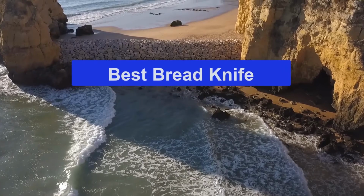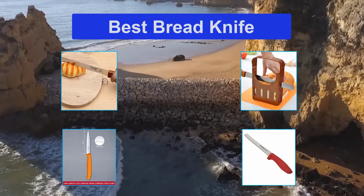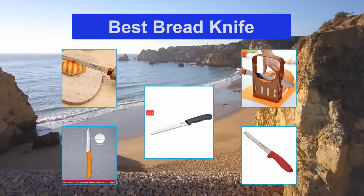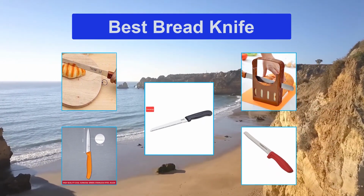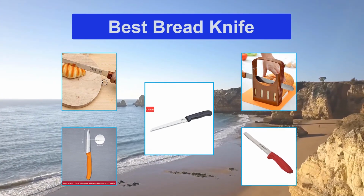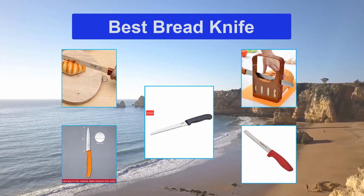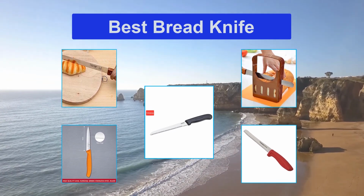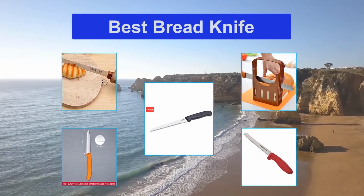Top 5 best bread knives. Slicing bread with an ordinary knife is annoying, time-consuming, and most of the time you don't get that perfect cut. A bread knife will solve all these problems. A bread knife is a select type of kitchen knife that is used for cutting bread only. It is entirely different than other knives, and it is mandatory if you want to complete a set. There are several main differences between.